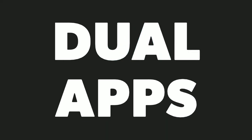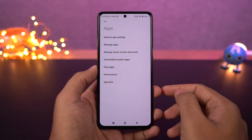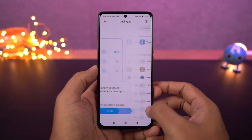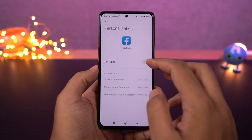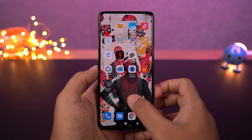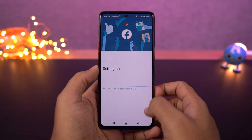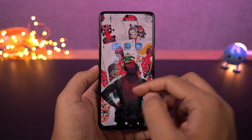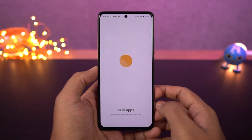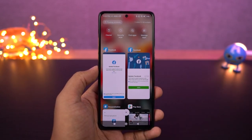Next we have dual apps. Now Xiaomi has this awesome feature called dual apps, which allows you to use two instances of the same application. That means you can use two Facebook accounts, two Instagram accounts, two Twitter accounts or even two WhatsApp accounts on the same phone. Now there are many phones out there that offer a similar feature, but all those brands offer this feature only for few applications, especially social media applications. While on this phone, we can use dual apps feature on literally all the applications.